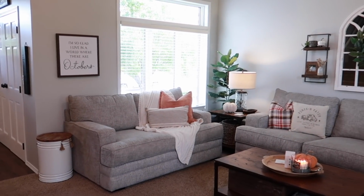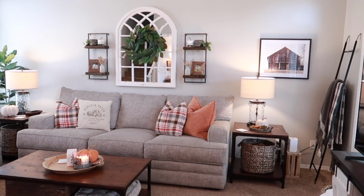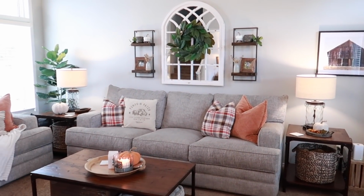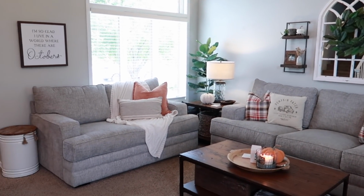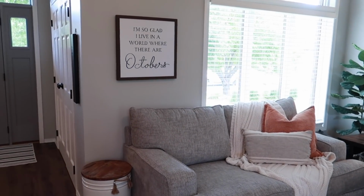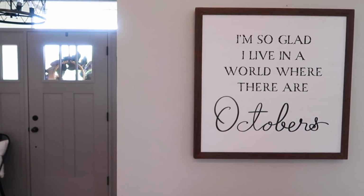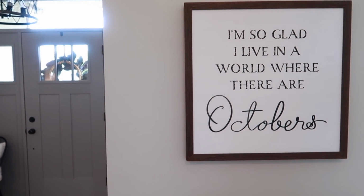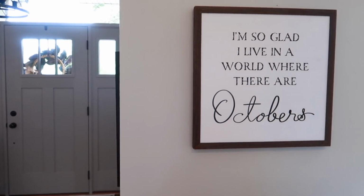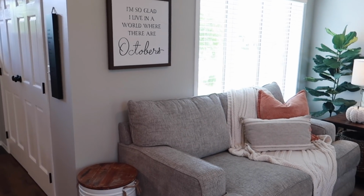Moving into our living room, I added a bunch of pillows and blankets, really going for that cozy vibe out here. Some pops of the plaid and the oranges. Now, a few things have changed since you have seen this room last. One being this sign right here. This was actually from Kirkland's, and I fell in love with it when I saw it, mainly because my husband and I were married in October, and I just thought what a special sign to put up in the fall every single year and kind of remind us of that.